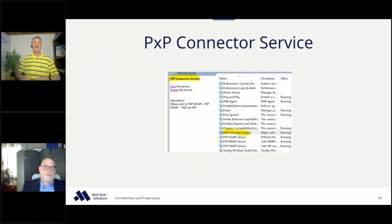So in this screenshot, I'm showing you what your PXP services look like. When you open up services on that server, you'll just scroll down this list and you're just looking for the ones that start with PXP. The PXP connector service, the one that's highlighted, is the main one that communicates between the portal and all your next-gen databases. But there are also 4 more services in there that will need to be restarted, and I'll go over a little bit later exactly which order we want to do it. But those are what your PXP services look like.